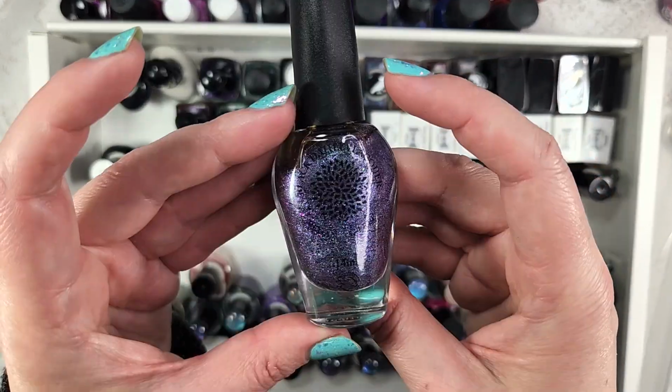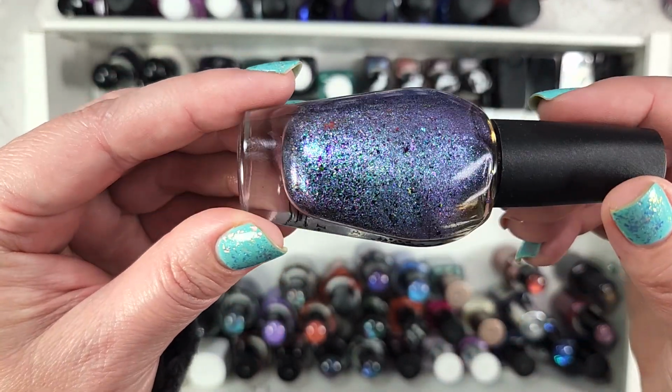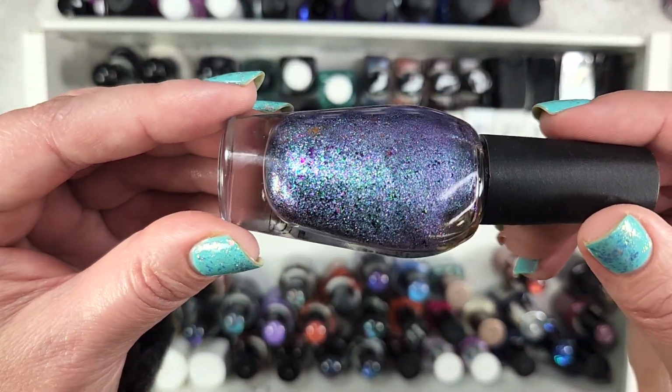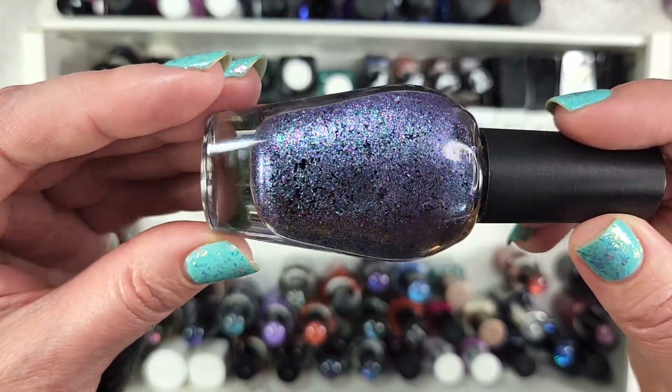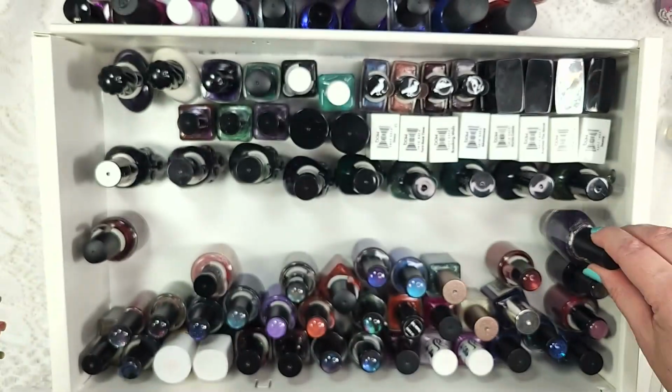And then the second one from Black Dahlia Lacquer is Fusion. And this is a really beautiful mix of multichromatic flakies. I think there's at least a couple of different kinds. And shimmer, that one is definitely going to stay.